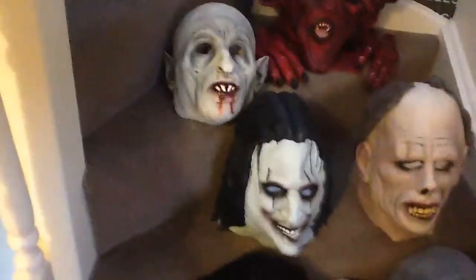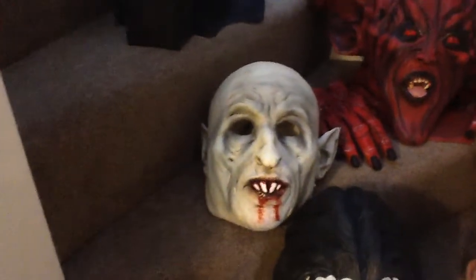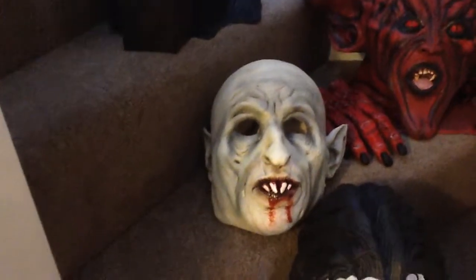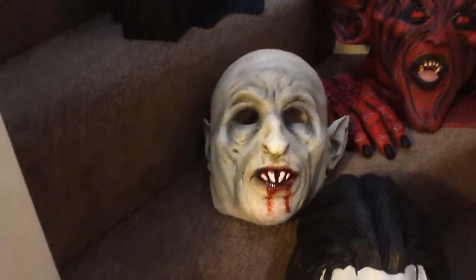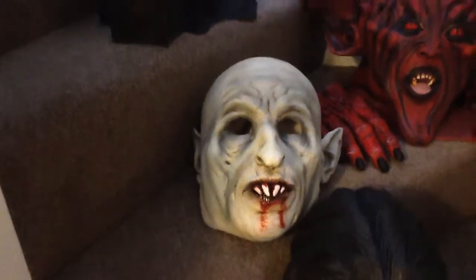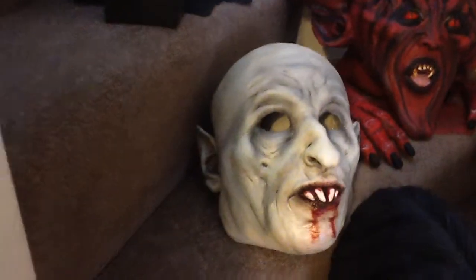And then moving on up here, you have another design very similar to the previous vampire mask, which is more of a Nosferatu mask from the 1922 silent classic. And I just love the way you've got the centered teeth and the blood dripping down the lips there. Really effective. But again, sort of between Nosferatu and the Salem's Lot design, but with the bald head, and just really effective.